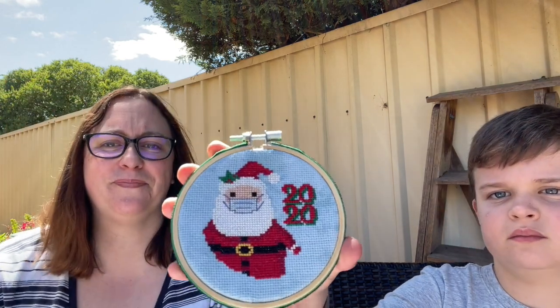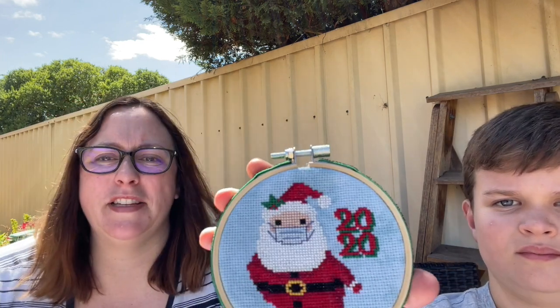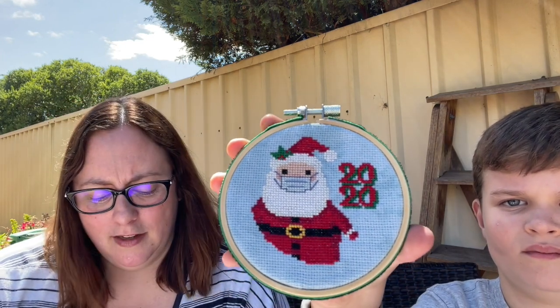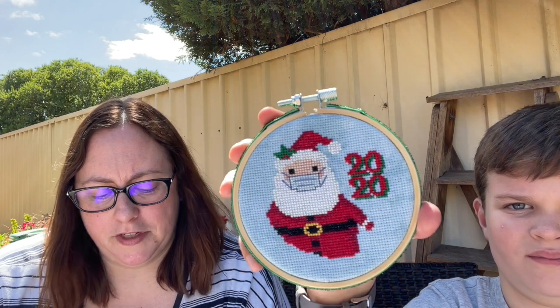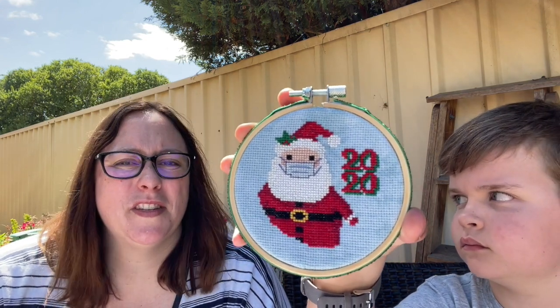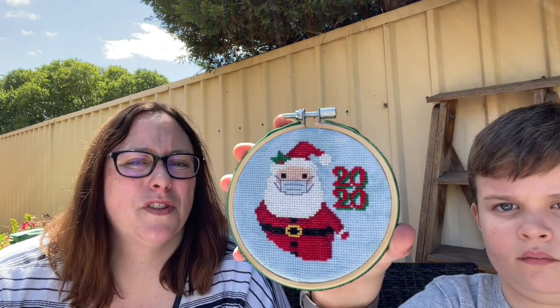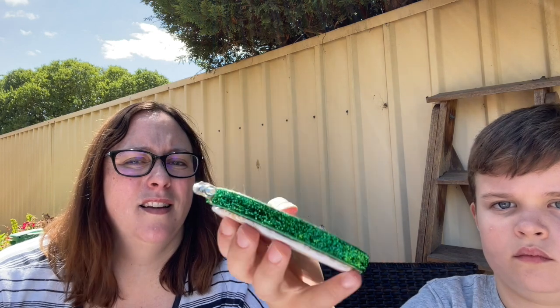Yep. So next one. This is the COVID Christmas Santa from Beverly Street Shop on Etsy. I stitched it in 3 days. It's on 16 count Ada. It's Picture This Plus Icon. And I finished it into a hoop. Do you want to show the side and the back? Yep, so there's some sparkly ribbon.